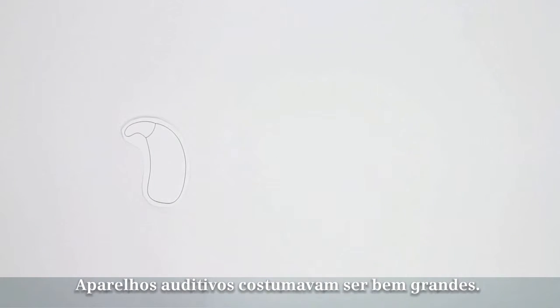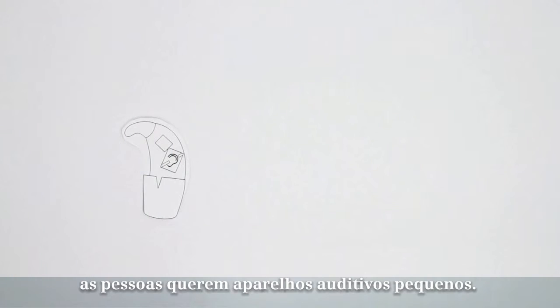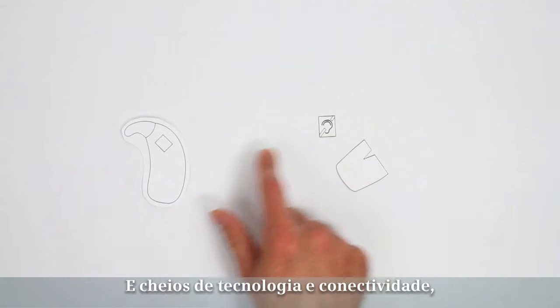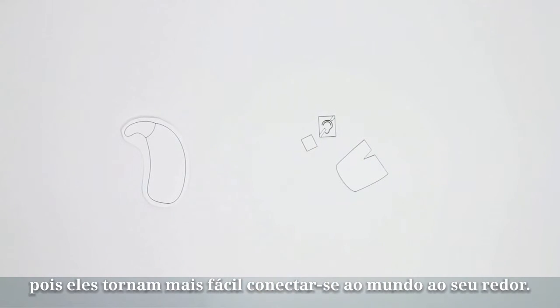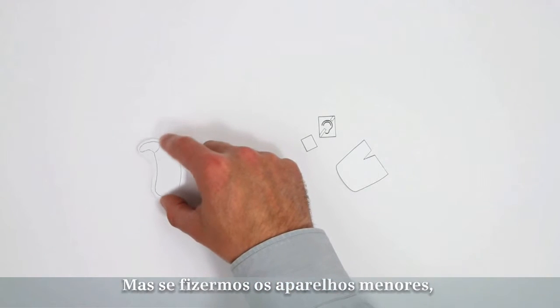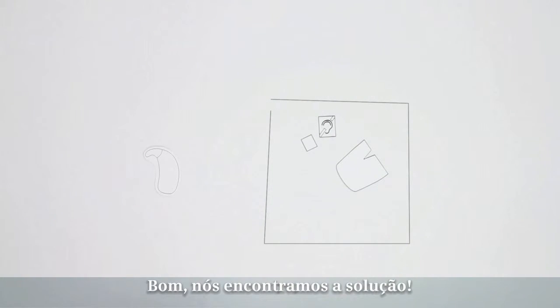Hearing instruments used to be quite big, and the more technology they packed, the bigger they were. But naturally, people want small hearing instruments, and smart ones with lots of interfaces, because they make it easier to connect with the world around you. But if we make hearing instruments smaller, where do we put all that technology? Well, we found a solution.